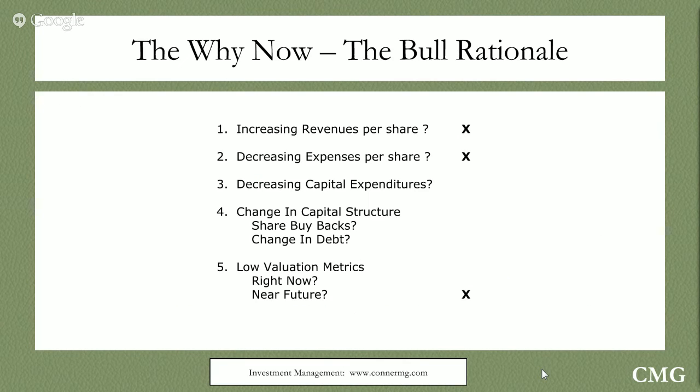On to the why now, the bull rationale for our view on KLA-Tencor. Basically, we see increasing revenues per share over the next year, and we also see decreasing expenses per share over the next year, as is evidenced by the improving operating margins. So, the combination of the strong pullback, the increasing revenues per share, and improving operating margins actually creates a pretty favorable outlook and gives us a view of low valuation metrics in the near future, which usually becomes an attractive buying opportunity for institutional investors. So for those reasons, basically increasing revenues per share, improving operating margins or decreasing expenses per share, kind of the same thing, along with the strong pullback, we believe creates a nice buying opportunity right now.